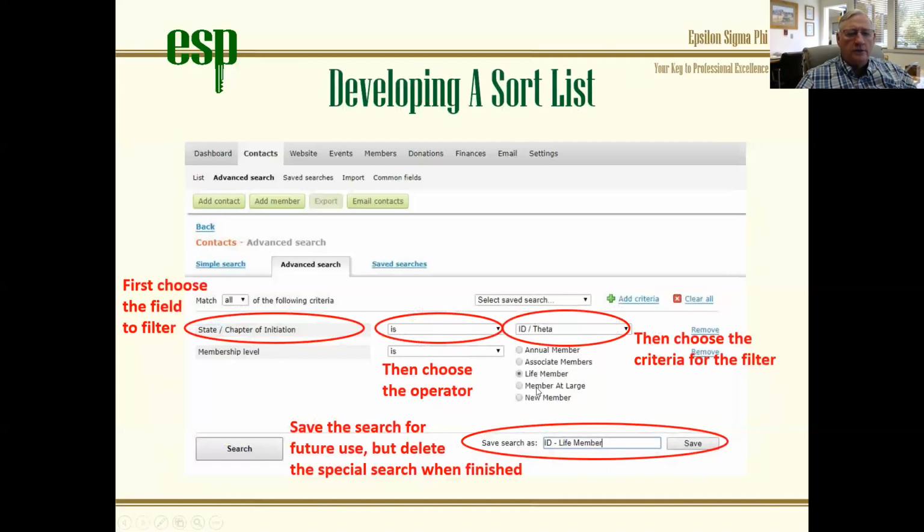And then of course, as I said, the choices in this particular one is membership level. You've got that. And with this little green plus here, you can add criteria. It's an infinite amount of criteria that you can add. And then when you decide that, geez, that kind of screwed things up, and I can't use that as part of it, then you've got the remove button over here, and it will remove only that line item.